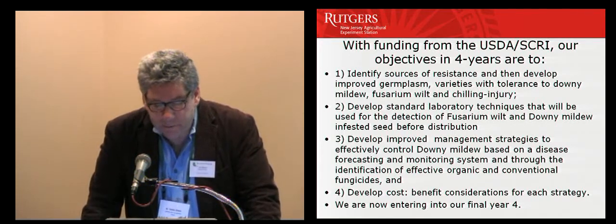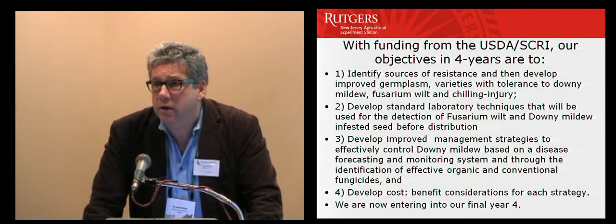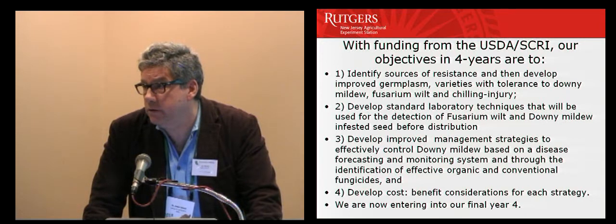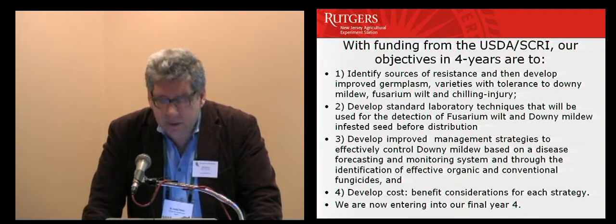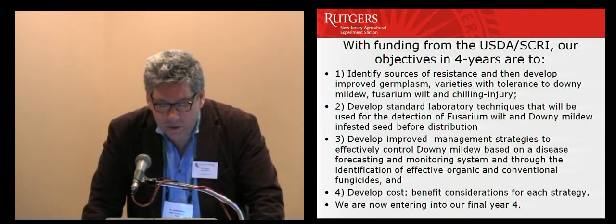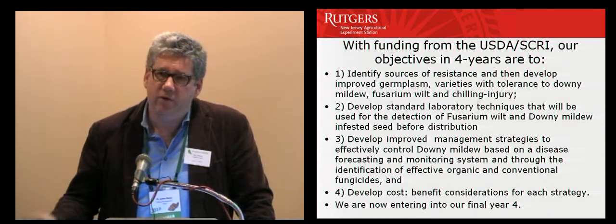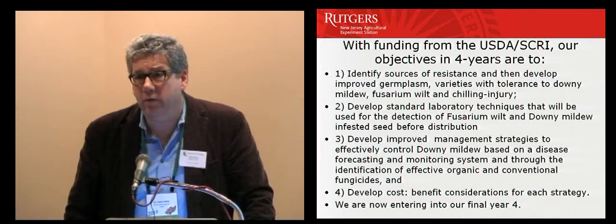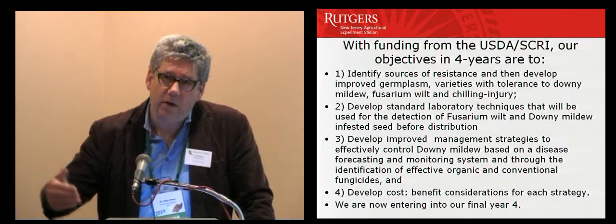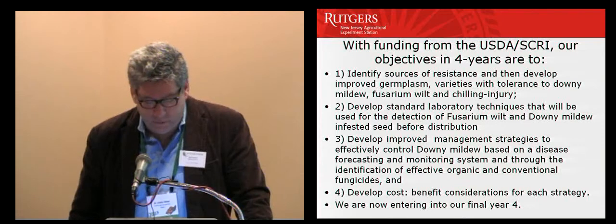So develop improved management strategies to effectively control the downy mildew based on disease forecasting and a monitoring system. There was a beautiful cucurbit monitoring system that Meg put together for cucurbit diseases, for downy mildew, and she expanded that to include basil, and she'll talk about that later this morning. And through the identification of effective organic and conventional fungicides, and we'll see where we are and what we haven't done, but a number of years ago, before this consortium started, we had fewer registered pesticides. So to even be able to get so many compounds out there approved for use was a really successful approach as far as we're concerned.